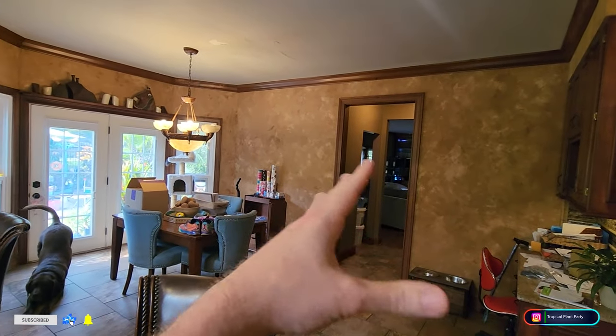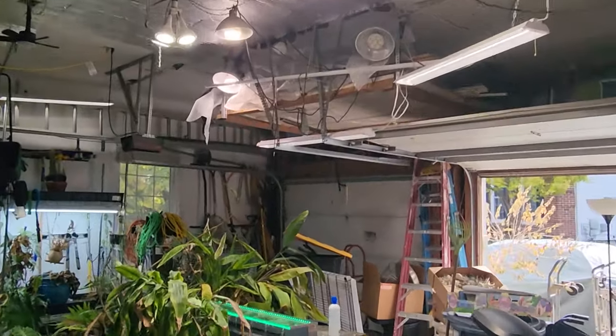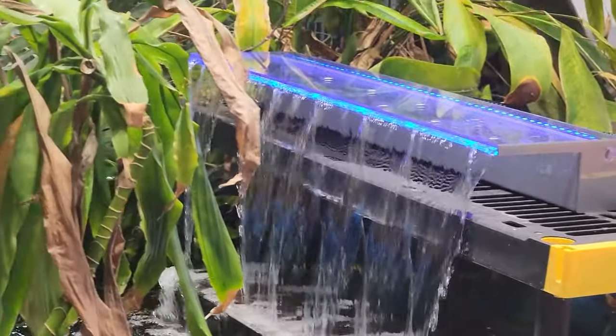No, not really. Clean the fish tanks. Put a waterfall in the garage pond. You wanna see the garage pond? The waterfall? It's normal stuff. You gotta scoot your tortoise out of the way. Don't mind Colby. He was just having himself a little nap. Yeah, the garage is still a mess. I haven't cleaned things up to set the grow space up yet. The forecast hasn't made it seem like I need to do that right now.